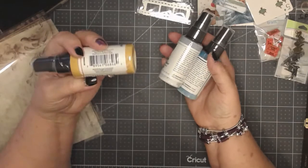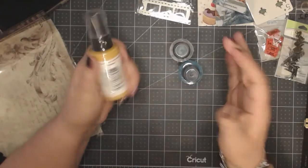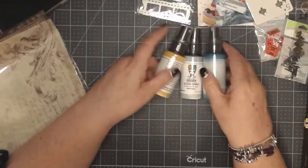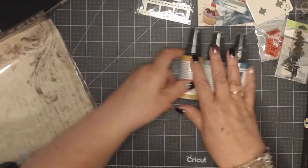But yeah, so yellow on gray. Yeah, it looks really good. So just remember to super tighten these things when you use them. And when you lay them down, because that's how I store mine. Store them laying down, not standing up.